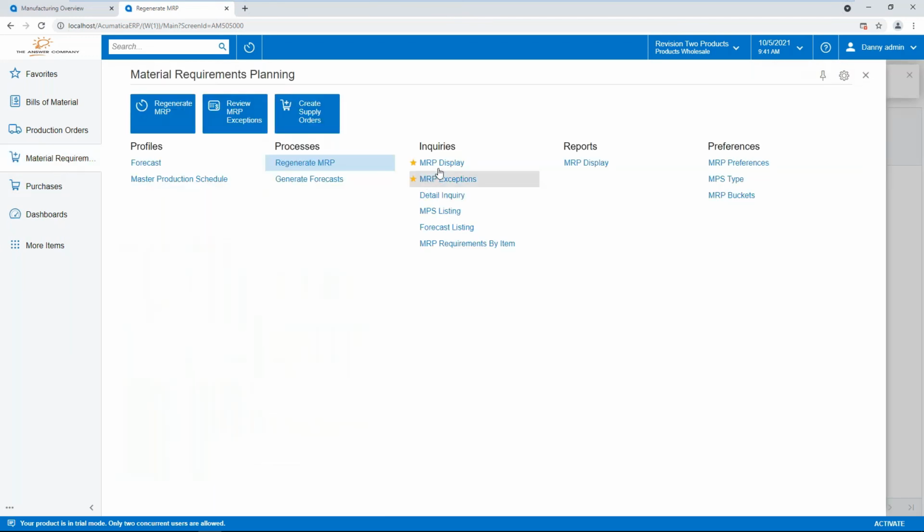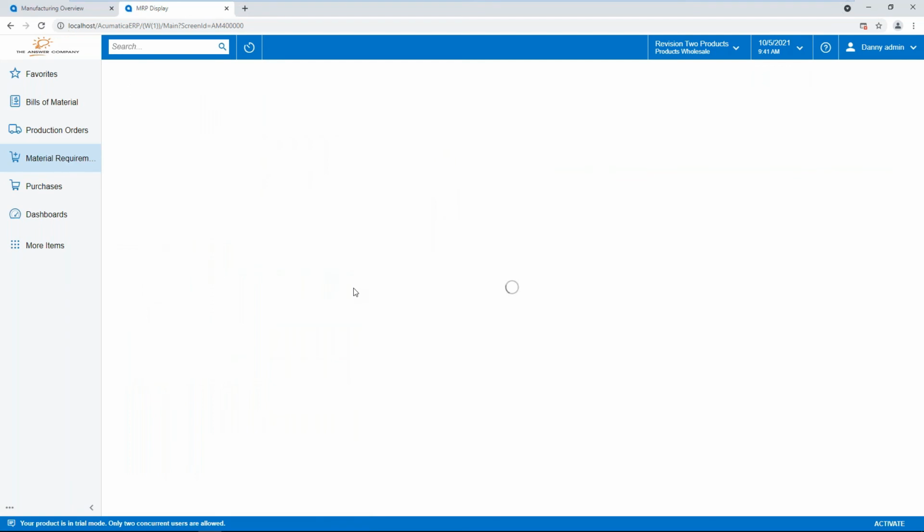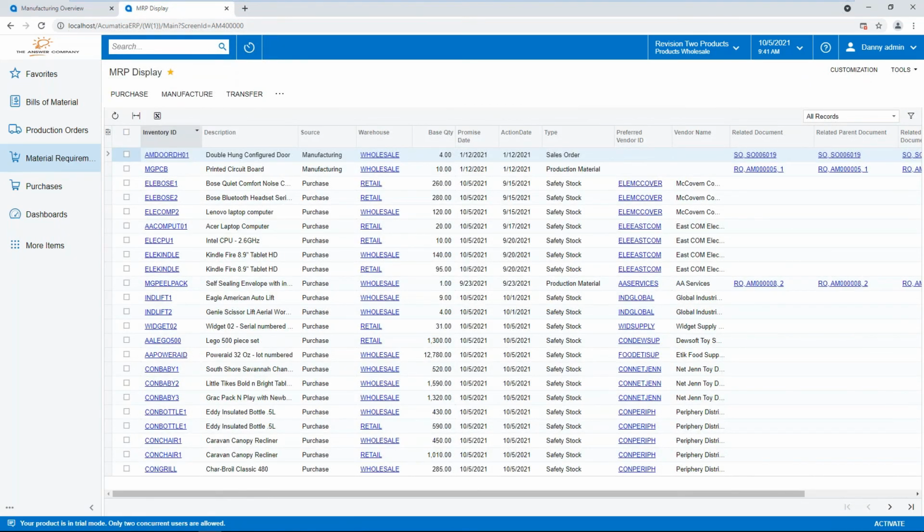And when I go into my MRP display, here we are. And now I get a list of everything that is my base quantities here, what my inventory ID is, the source of what I've set up for these different items to either be purchased or manufactured. And then here I'll be able to see things like linked sales orders and linked production orders.